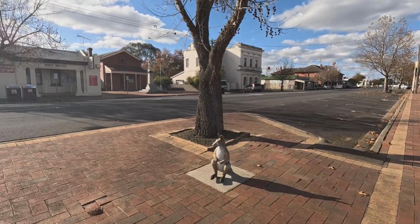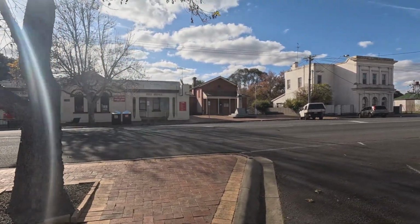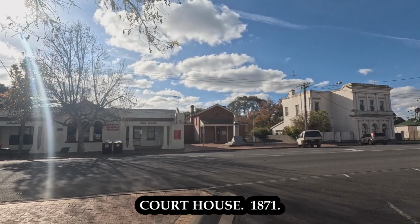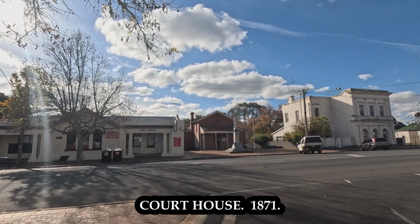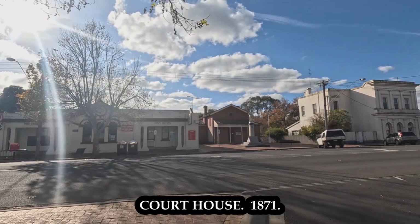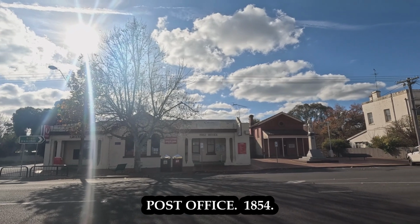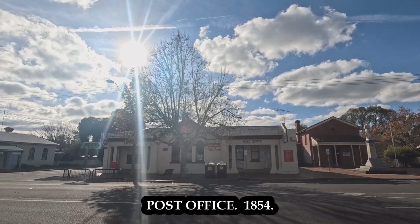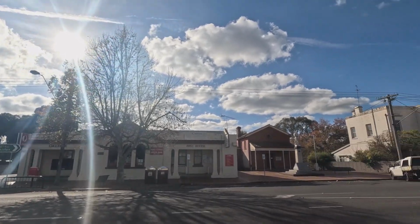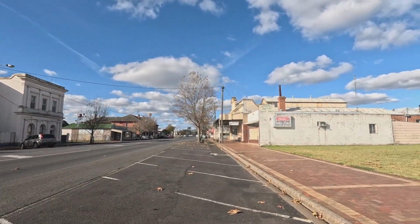There's a kangaroo or wallaby there. I think that's more of a baby kangaroo, actually. And we have the Coleraine Historical Society. I'll find out what that building was. It looks like it may have been a courthouse, perhaps. And the Coleraine Post Office. I can't see a date on that, so I'll have to search the details for that, but we'll keep walking.